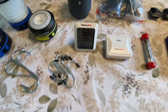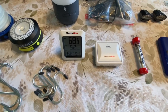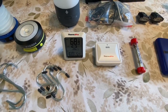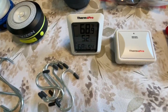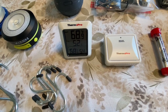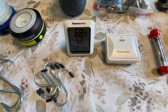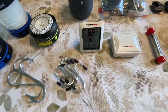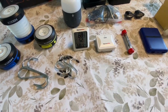All right. Indoor-outdoor thermometer, super important. So when I'm in the van, of course, my temperature is going to be different than what's outside, and I like to know the difference. So I just purchased that last year or early this year. I don't remember. Anyhow, this is an awesome little thing to have too. Just really helps me keep in check inside the van with temperatures and whatnot.